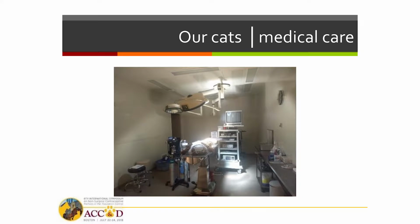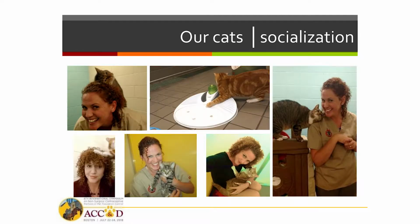So we have a small treatment room back in the cat colony. So for very simple things, ultrasound, blood draw, simple wound repair, those sorts of things we can do back there. But of course, for any sort of surgery, we do have a full surgery suite, which our nice little tiger patient is demoing for you guys.